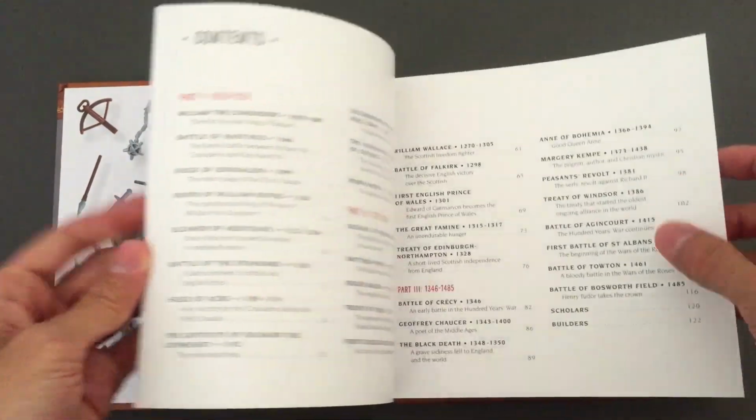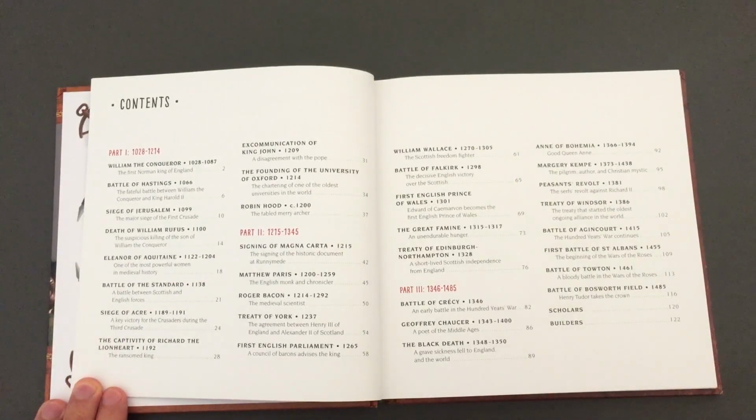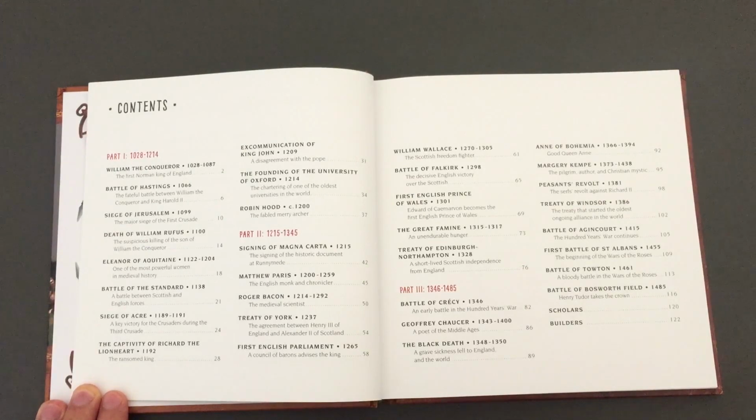Going to the table of contents, it divides the book into 3 sections, each part depicting notable historical events in the history of England, over a span of 500 years from the 11th century to the 15th century.